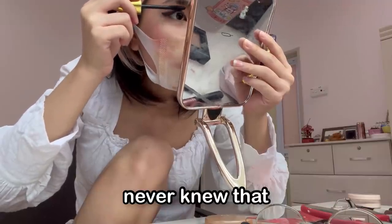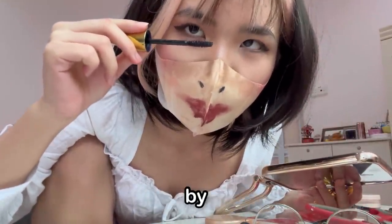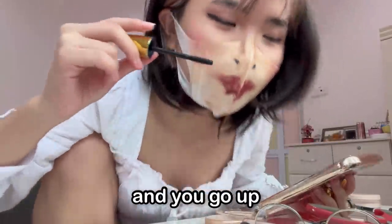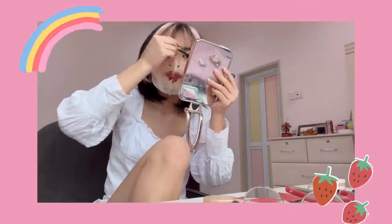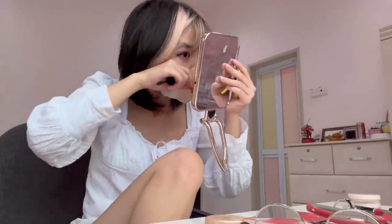I never knew that makeup was such an intense process. The way I apply mascara is by swoosh, swoosh, swoosh, like that. I can't tell if my mask is falling off. You swoosh, swoosh, swoosh, and you go up. Swoosh, swoosh, swoosh, up. My hair. Why am I bleeding? Am I bleeding? Am I?